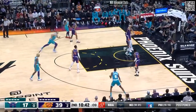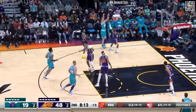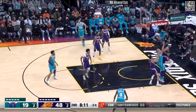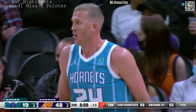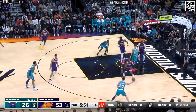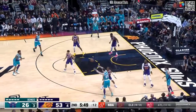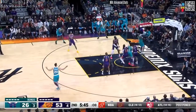Dikembe, Hayward, ball fake. Cam Johnson was there. It's just a game. Gordon Hayward comes up a little short, Plumlee, and fires it right off the back of JaVale McGee's head. Rozier tried to force it up. This ball quickly closing out on Hayward. You got to keep a body on LaMelo Ball, I'm just telling you.